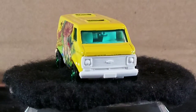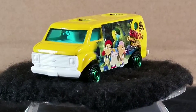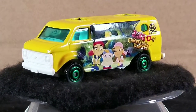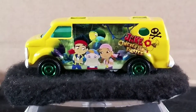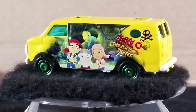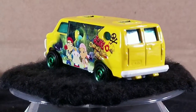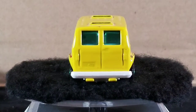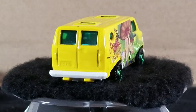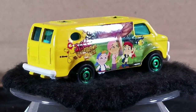I think this is some sort of kids cartoon, not really sure, but I know I didn't have this livery. It's got some green metallic wheels, almost like it's a Green Machine from Greenlight. Jake Neverland Pirates. So I'm assuming it's like a kid's cartoon or maybe some sort of animated movie for kids. Not really sure. But I know I didn't have this one.